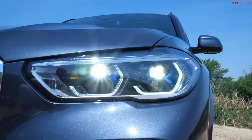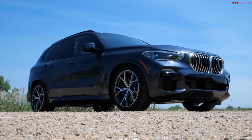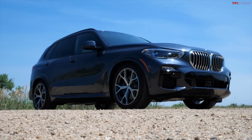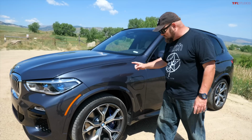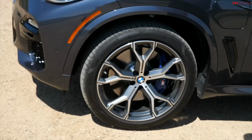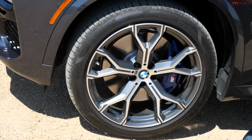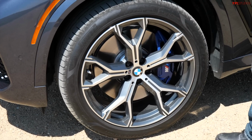But what's great about the X5 is that it still has the basic formula for a sporty looking crossover. That's exactly what this is. The lines altogether are quite nice, but what really impresses me, I mean, have a look at these wheels. I really, really like them. Now, bear in mind that these are part, I believe, of the M package, which this vehicle has.